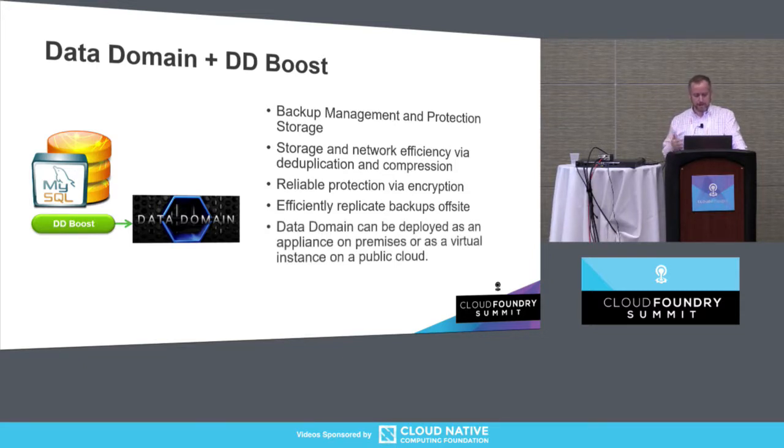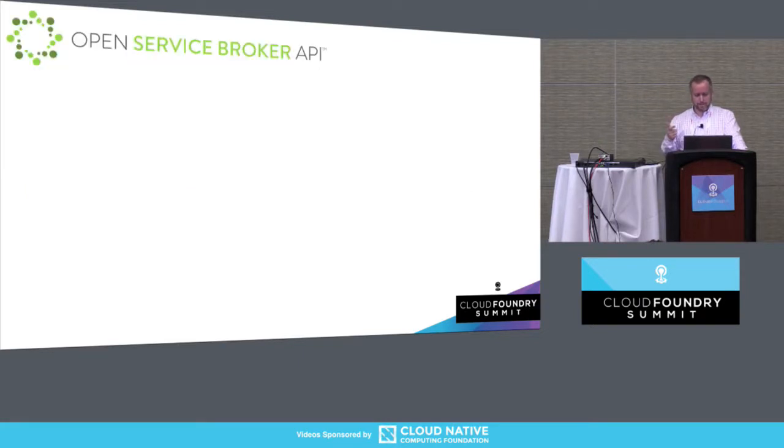Data Domain can be deployed as an appliance on premises or as a virtual instance in a public cloud. We support all the public clouds. And it plugs into Kubernetes as a persistent volume. So this would be a secondary storage use case inside of Kubernetes. You do your primary storage, let's say on an EBS volume if you're running in AWS, and you do your secondary storage, your backup storage, on top of Data Domain. So switching it up a little bit, we have this Data Domain product and it plugs into Kubernetes.